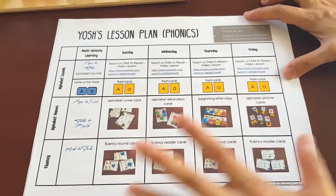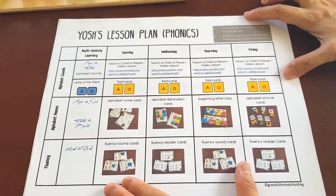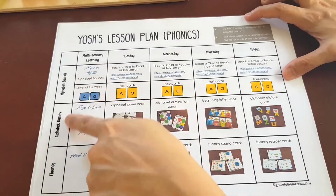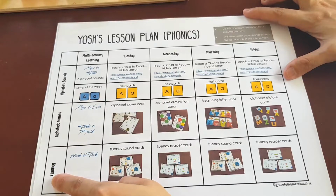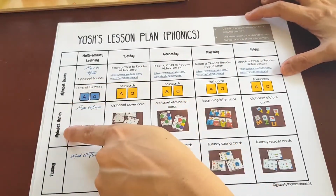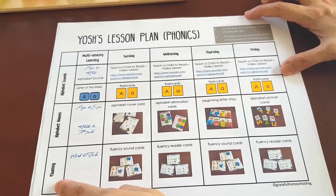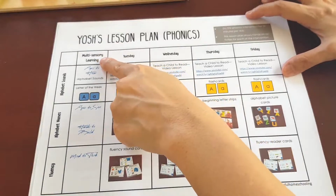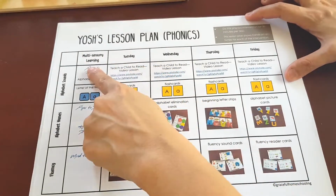Okay, so I will walk you through this lesson plan. So here in this column, ito yung mga skills that we have set for the whole school year. Okay, so alphabet sounds, alphabet names, and then fluency. And then for this column naman, this is a multi-sensory learning.